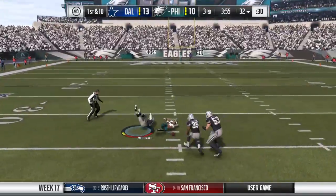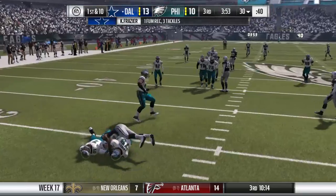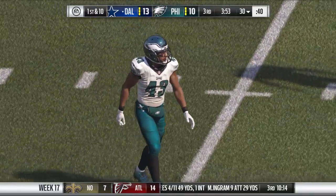Darren Sproles. And now look at this. Big gain, but a fumble. That's picked up by the Cowboys, and his guys will take over at the 30-yard line.